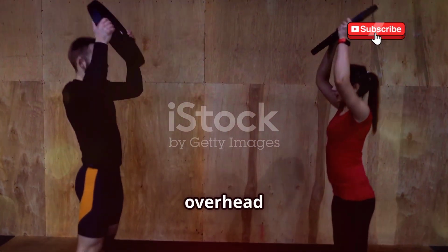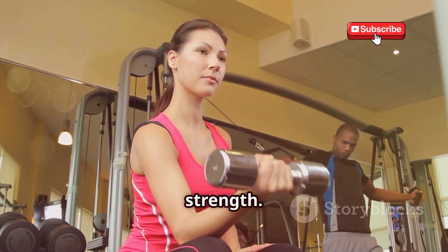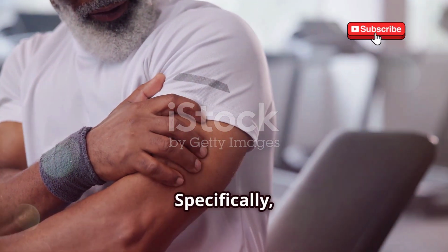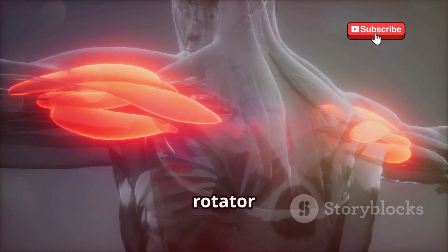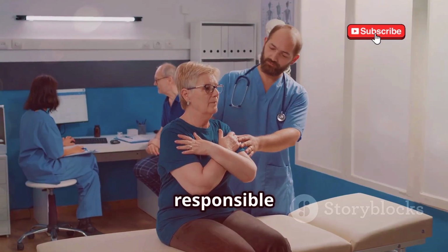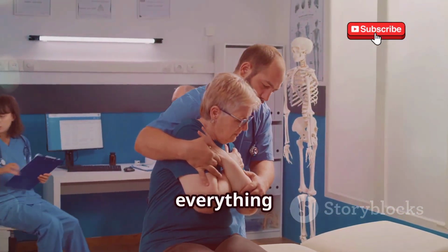Next up, we've got the overhead press, another classic exercise that can build some serious upper body strength. But here's the catch, it can also wreak havoc on your shoulders if you're not careful. Specifically, your rotator cuffs. Now, for those of you who don't know, your rotator cuffs are a group of muscles and tendons that surround your shoulder joint. They're responsible for stabilizing your shoulder, rotating your arm, and basically just keeping everything in place.